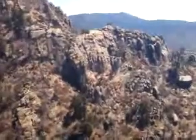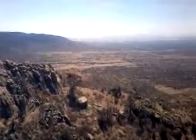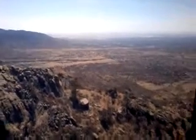This is the longest continuous cable tram in North America. It was the world's longest up until September of last year. We held that record for 44 and a half years. They just built one in Armenia, and it is 3.1 miles.